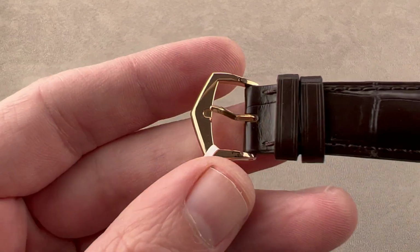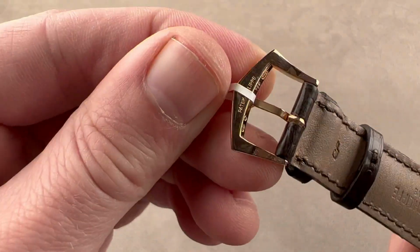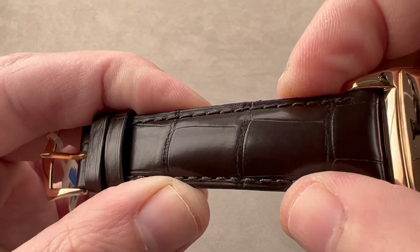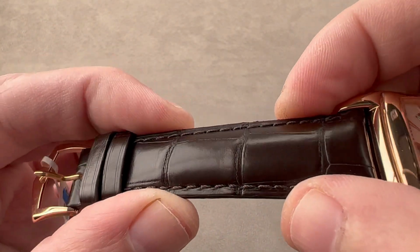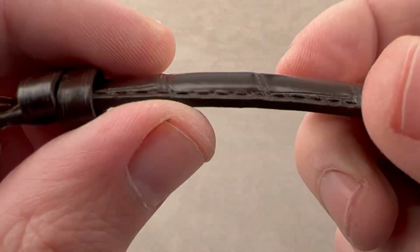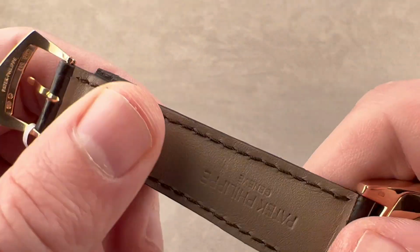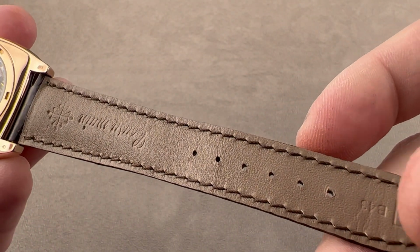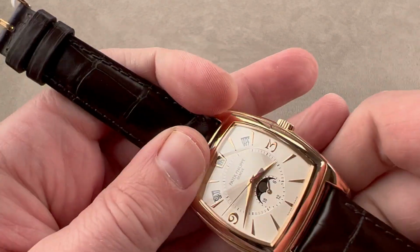You can see hardware and software, a polished spade style Patek Philippe rose gold pin buckle. We have a dark brown strap, alligator leather, large rectangular scale, plenty of stuffing inside to bolster it and give it volume. Monotone stitch. We have a sheer cut edge showing the layers of leather, calfskin on the bottom. You'll appreciate that this is a brand new Patek Philippe factory strap, no crimping, no gouging.